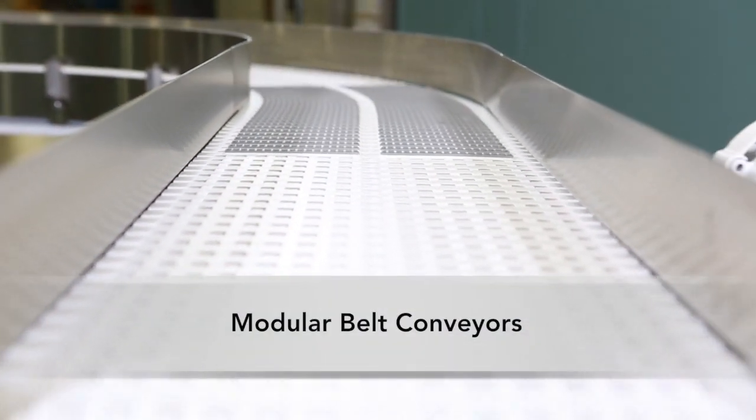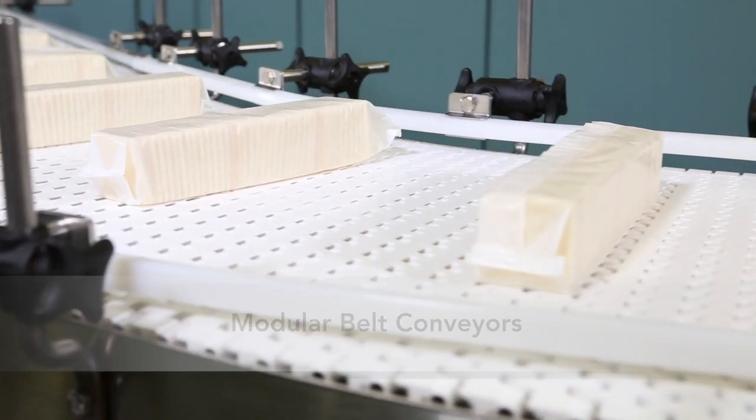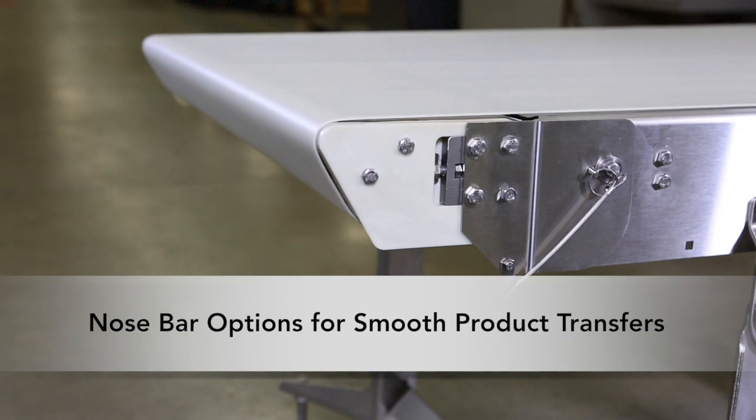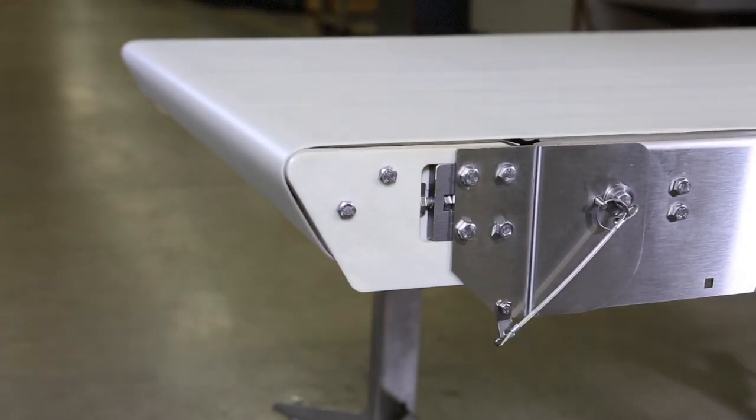The modular belt design offers an innovative and safe chain design that allows for up to 4 curves on a single conveyor. Both belted and modular belt models can be equipped with a nose bar option for smooth product transfers.